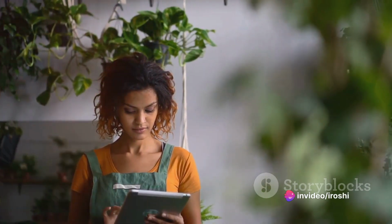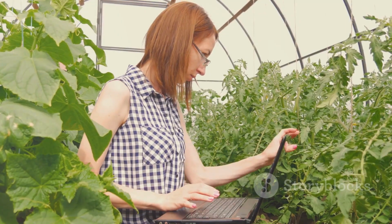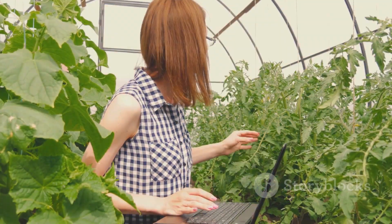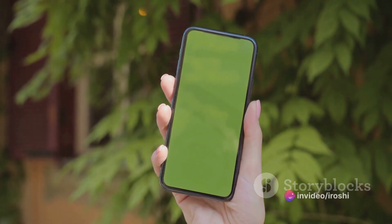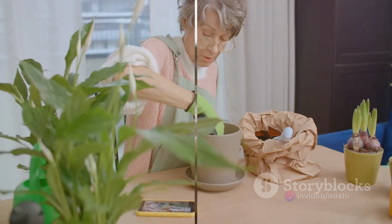Picture this, an app that can identify plants with a simple snap of a photo. Or how about a tool that helps you design your dream garden layout right from your device? Now imagine receiving reminders to water your plants, fertilize your soil, or even harvest your vegetables. Sounds like a dream, right? But this isn't a dream, it's the reality of modern gardening. With a wealth of gardening apps and online resources at your fingertips, your phone becomes more than just a device. It becomes a gardening guide, helping you to create a smart and efficient garden.